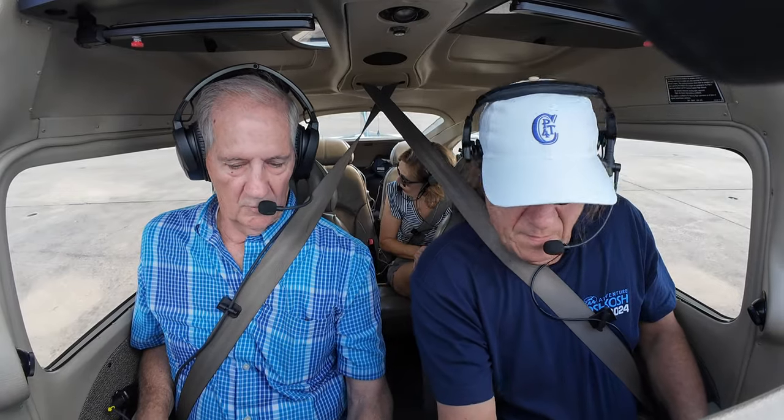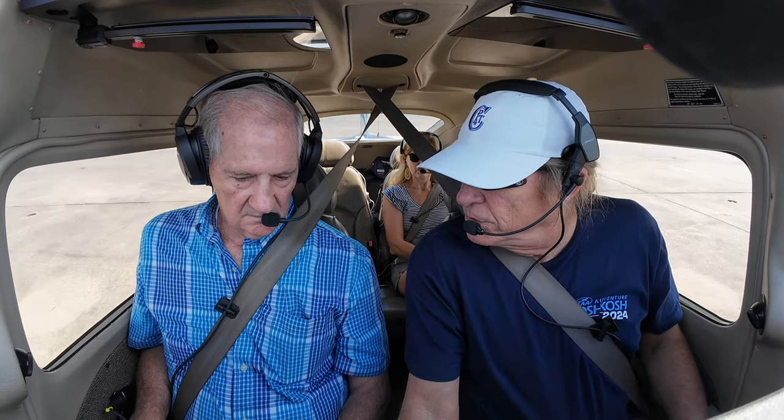Turning this red knob, what were you doing there? That's the mixture. We're just sitting here on the ground. Don't want it to load up and get too rich, so I'll lean it out a little bit.